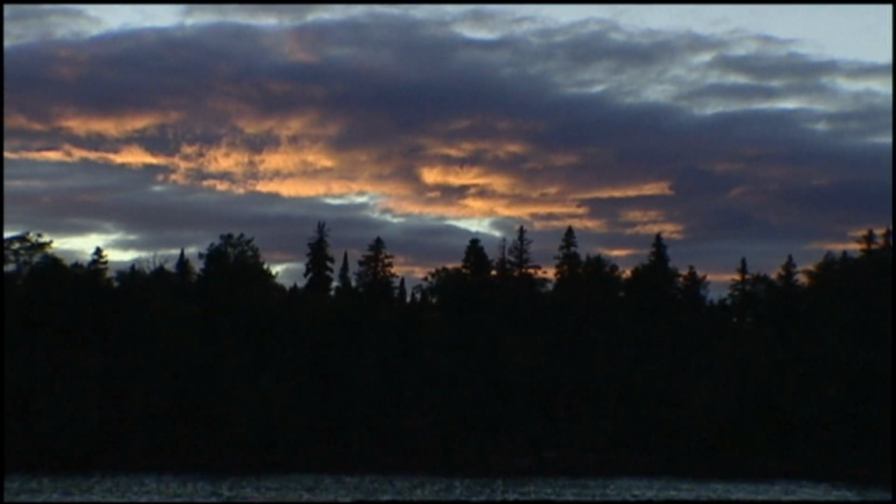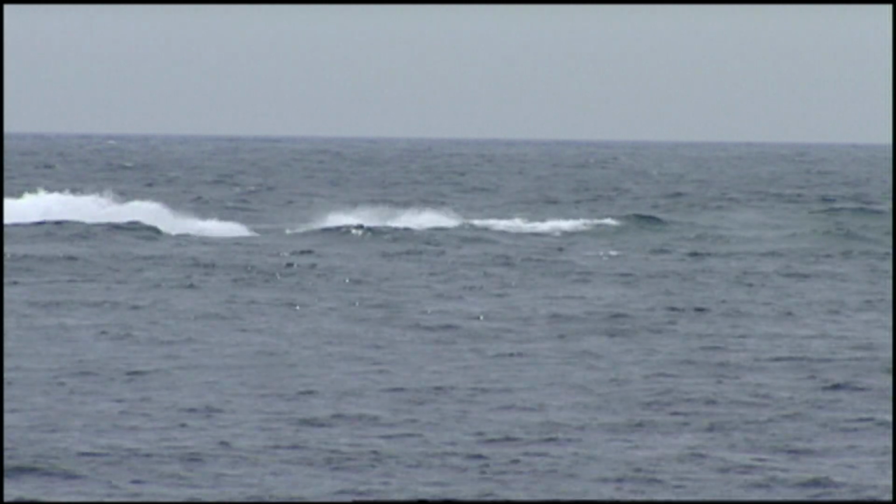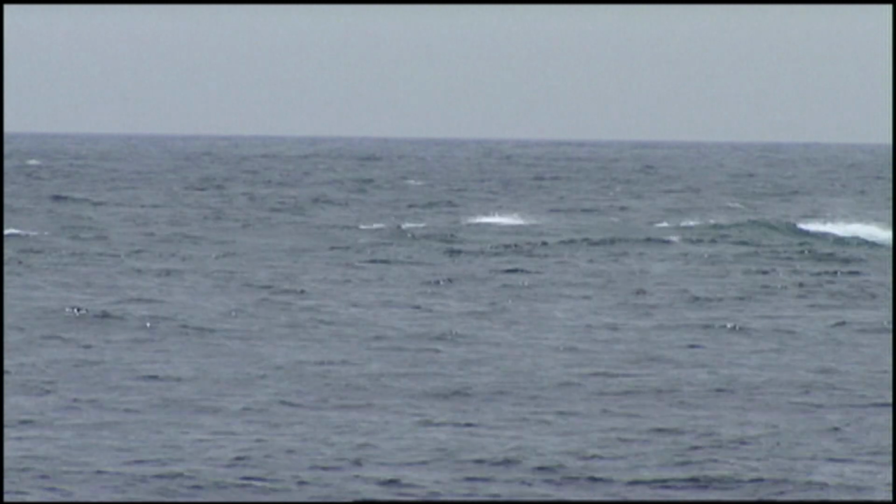Yes, Mother Nature has the final word in this story, and the forces of nature can always add another chapter. 350 shipwrecks have been documented on Lake Superior alone.